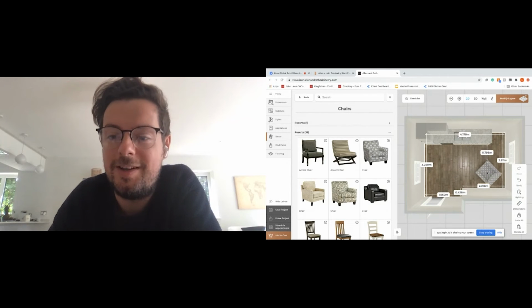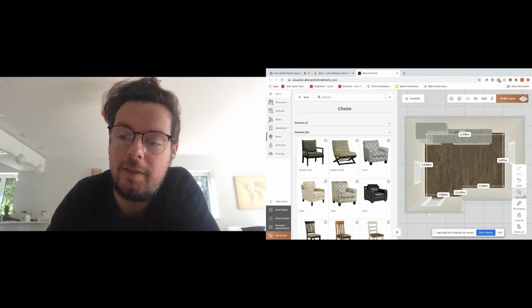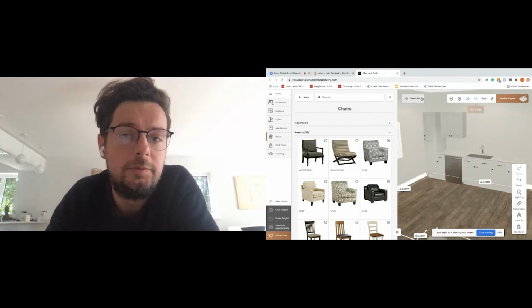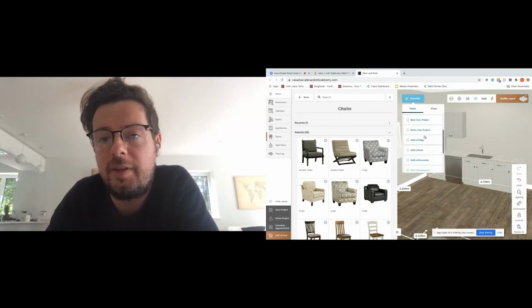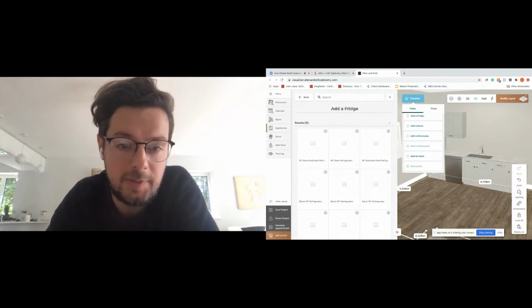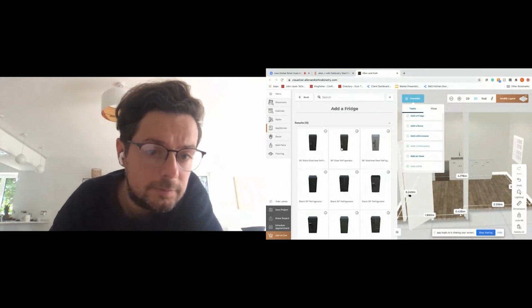So you know, is that really going to fit in there? Am I going to have enough room? Less than half a meter, not even going to be able to get to the window, so perhaps not. There's lighting controls as well. There's a checklist here to help the consumer. So if you haven't changed the floor yet, you want to add a fridge, maybe let's go and do that.